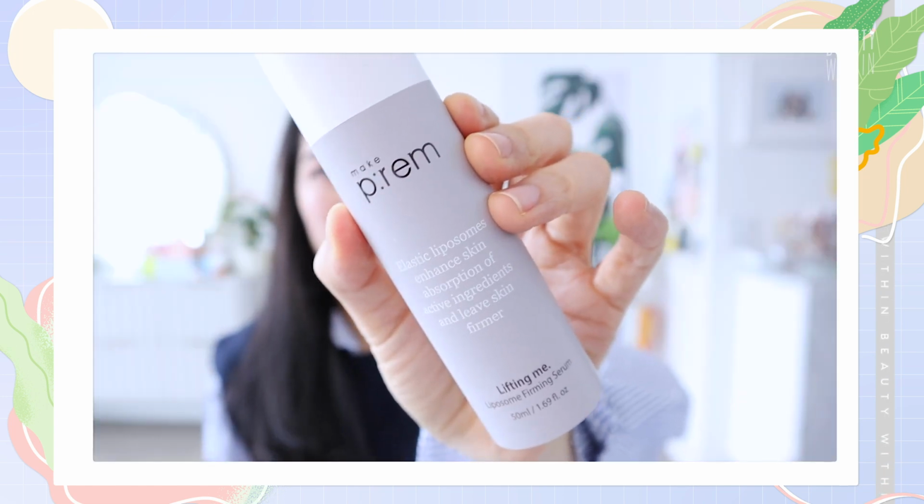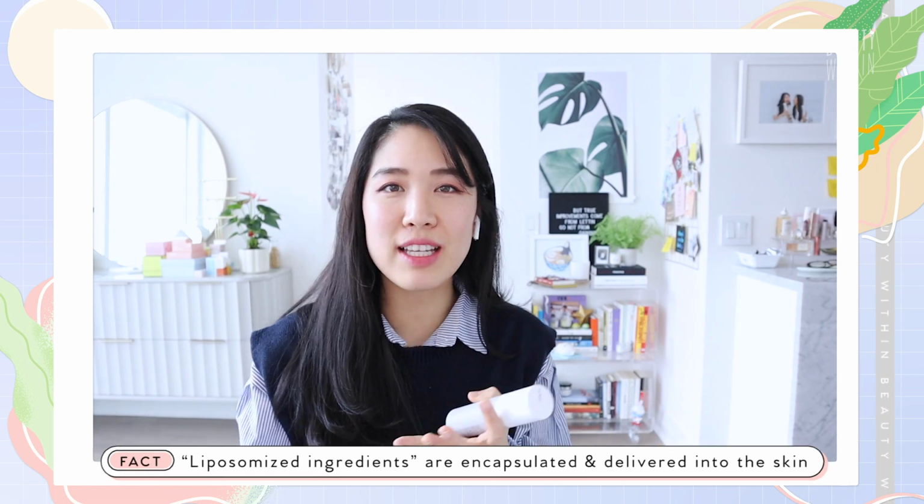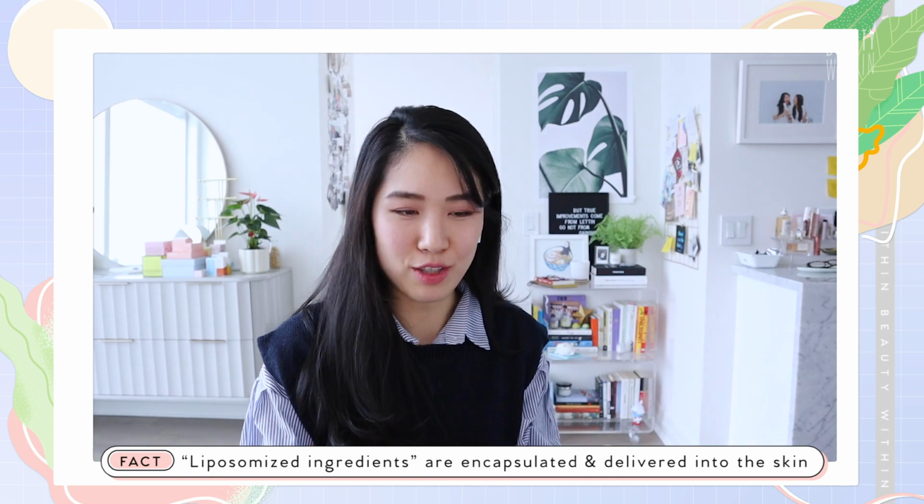Next, we have this Make Prem Lifting Me Liposome Firming Serum. This is more for firming and anti-aging. So liposome, I feel, is just a fancier way of saying encapsulation, but that's really just what it is. It surrounds something, and in this case it's the ingredients in this product, and helps it to penetrate the skin better. So this specific serum uses this and applies their phytoactive collection of ingredients.